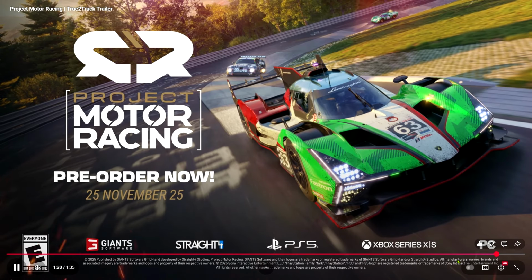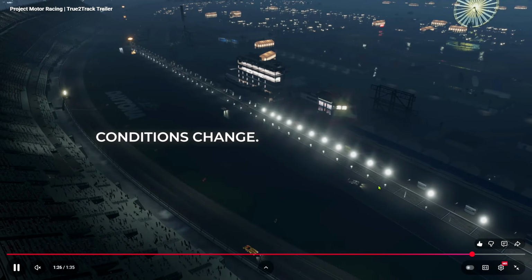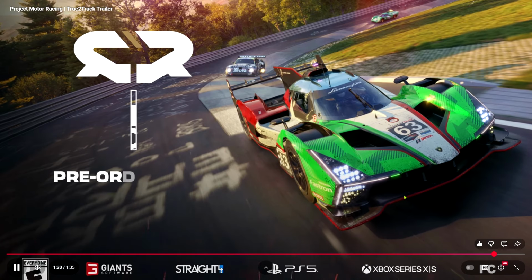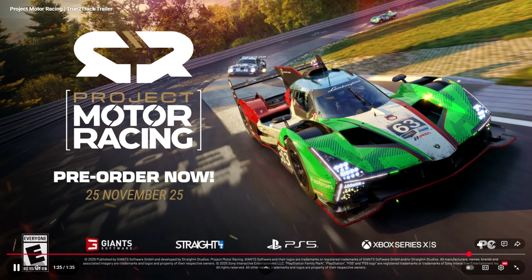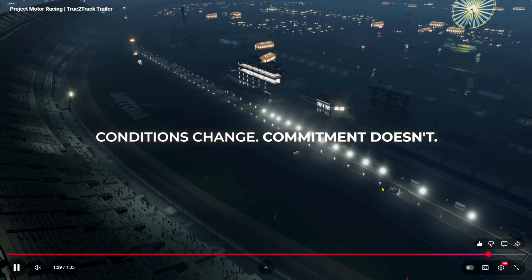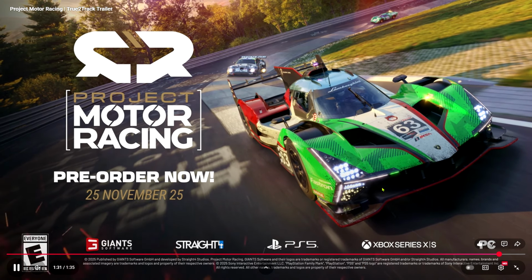Oh, here we go. I didn't even see it. Back right here. The car's pitting. So I don't see a pit crew, but hey, the car's actually pitting on pit road. Look at this. Look at him. He's pitting right here. That's awesome. All right, so we got pitting confirmed.